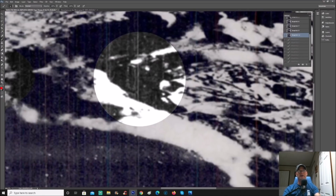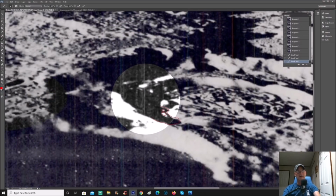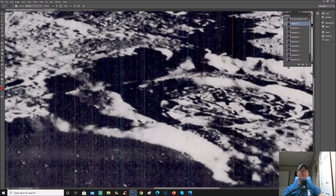Right. So that's what made me believe that this may in fact be a shadow here on the ground. Now is it? I don't know for sure. But it would make sense. It looks like there's light coming through here and light coming through here. Guys, you can't unsee this anymore. Check this out. It's there.